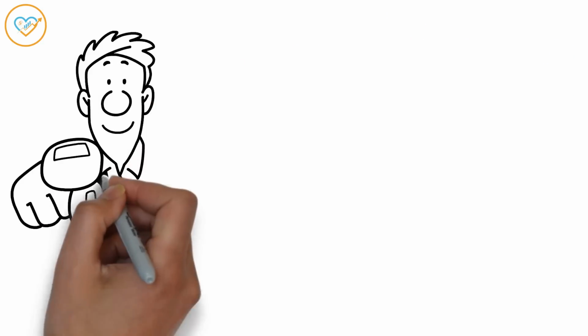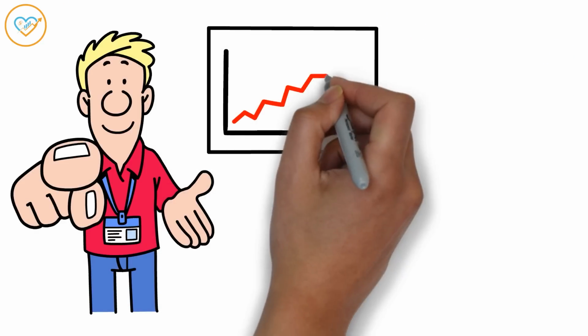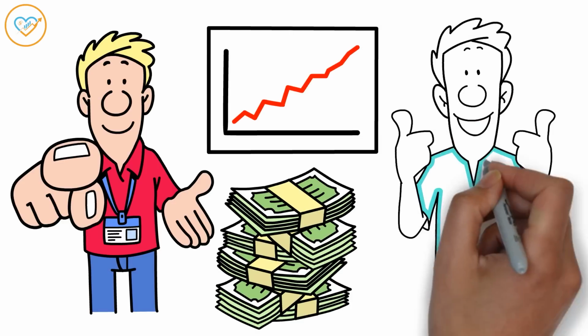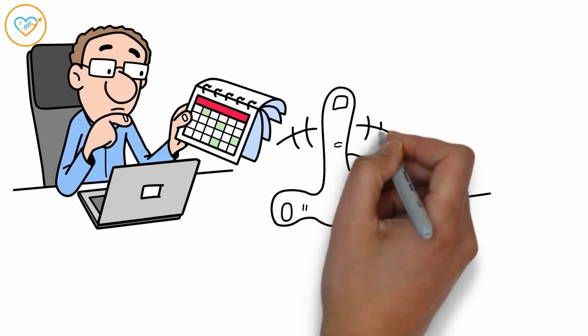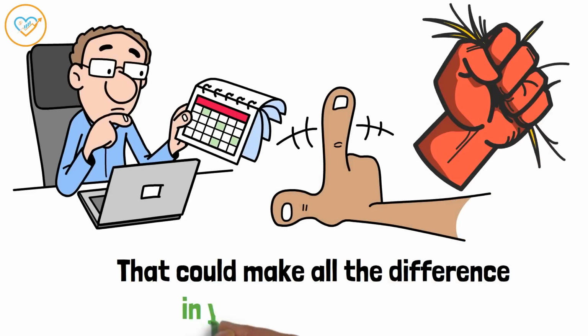These are practical, high-value tips that can help you maximize returns, grow your portfolio faster, and build a reliable income stream for retirement. These hacks will give you the tools you need to supercharge your investment strategy with SCHD. Stick around because you don't want to miss these simple yet powerful tips that could make all the difference in your financial future.